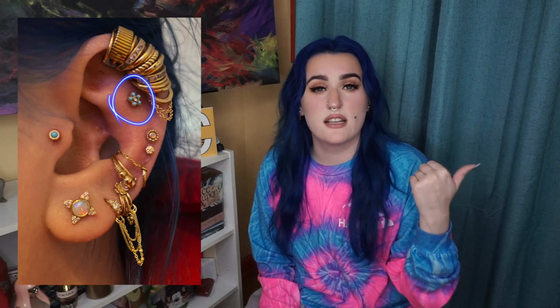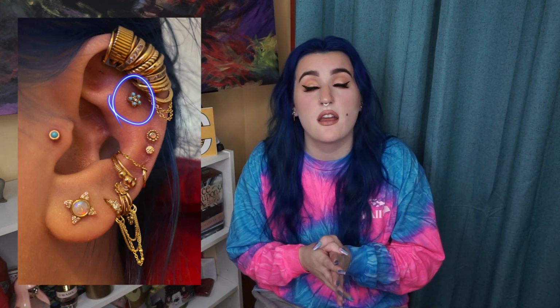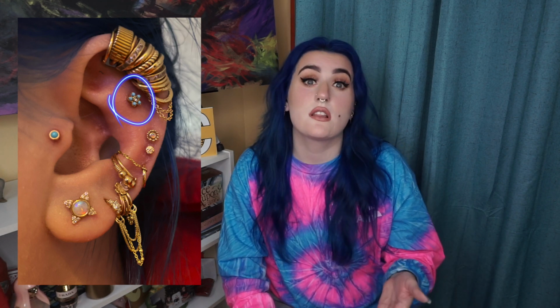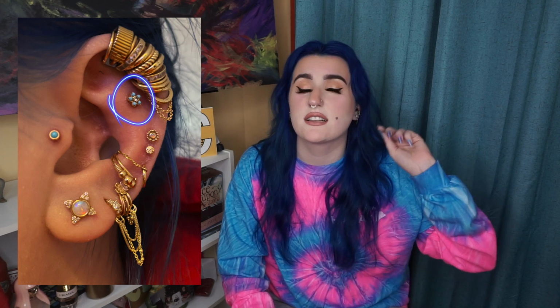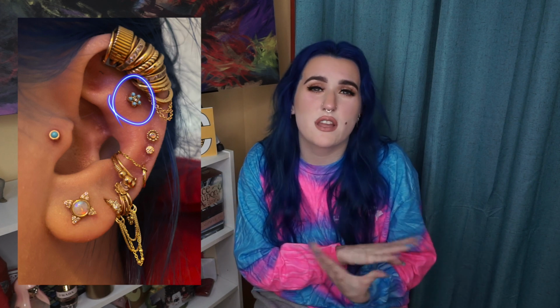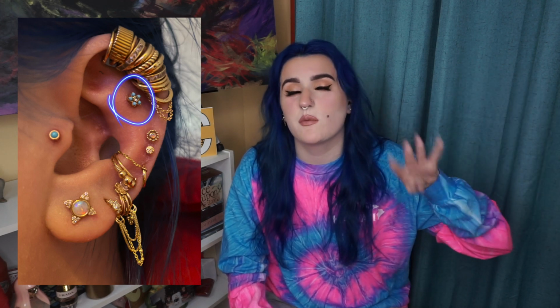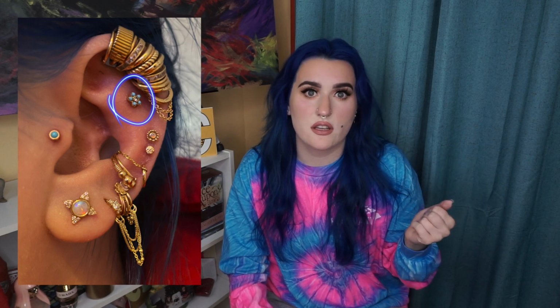But yeah, so that one is a 14 gauge threaded end. I'm pretty sure I forgot to say the pain scale. I wouldn't say that the flat piercing was too bad. I would say maybe this one is a 4 out of 10, just because it was a little bit more painful than I expected. It's kind of uncomfortable. The piercer had to bend my ear forward a little bit to screw the balls on. So in general, that process was slightly more painful than some of the other piercings I've gotten. So this one I would say was a solid 4 out of 10, which I don't think is too bad.